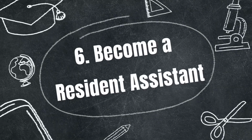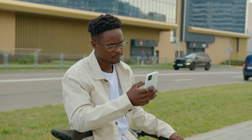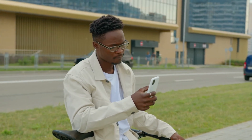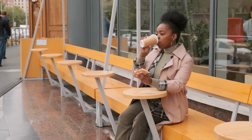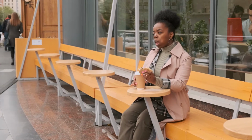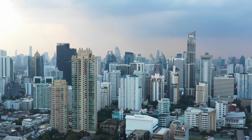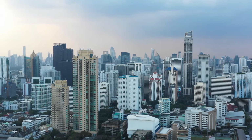Number 6. Become a resident assistant. If you live on campus and don't mind overseeing operations, being a resident assistant, RA, is a fun job. You don't always receive payments as an RA, but you often get your dorm room and meals for free. Some schools will pay a small stipend in addition to those perks.